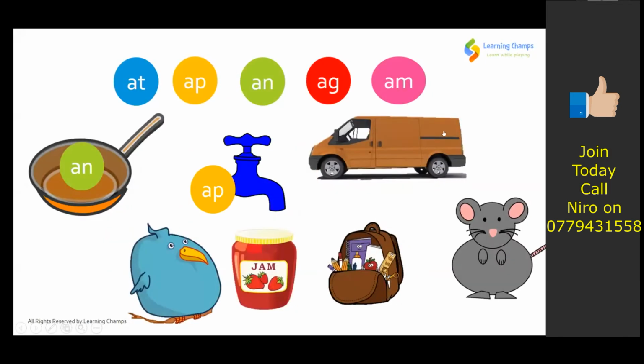Yellow. What is this? Fan. A fan. And green. Very good. Fan. Okay. This bird is fat. Fat. What color? Blue. Blue color. Good. Right. What is this? Dragon. What color? Pink. Good. Pink.